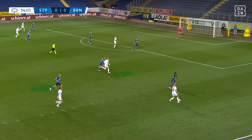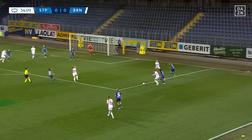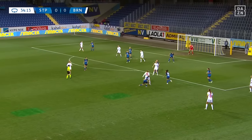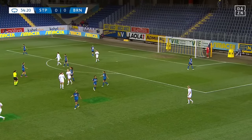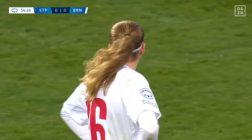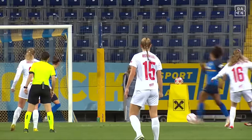Gaupset. Some space here for Eichlund. Gaupset uses her strength well, but 2-1 makes a good slide challenge. Still Gaupset gets the effort away. Just drag the shot wide. She was very tenacious in the way she kept moving the ball, but the shot was never on target.